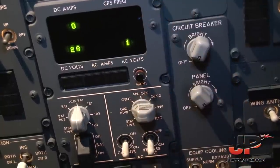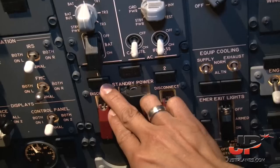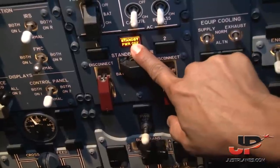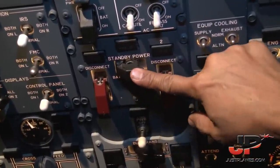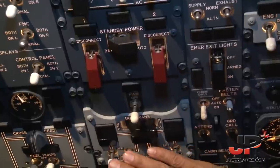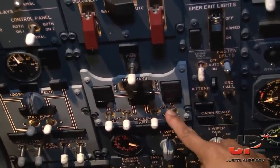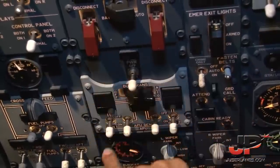On the bottom end here, we have pretty much the same thing with your drives. These are driven directly off of the engine, and then we have a standby power, which we could tap into on this side here. If we go down here, basically if you turn off these generators or you have an engine failure, you're going to have a corresponding drive light on either side.